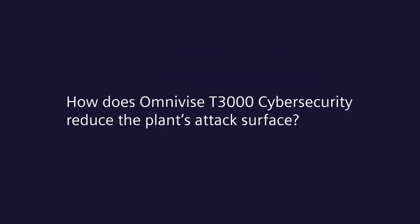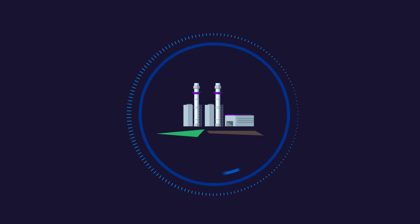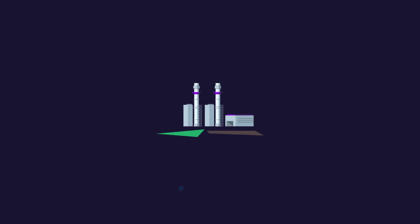How does Omnivise T3000 Cybersecurity reduce the plant's attack surface? To return to our fortress example, the threat environment has changed, which is why we now protect the production environment with several layers of cyber defense mechanisms. Omnivise T3000 Cybersecurity and its defense in depth approach make it really hard for an intruder to attack the critical infrastructure. Let's take a look at this holistic cybersecurity concept, which covers the entire life cycle of the INC system.